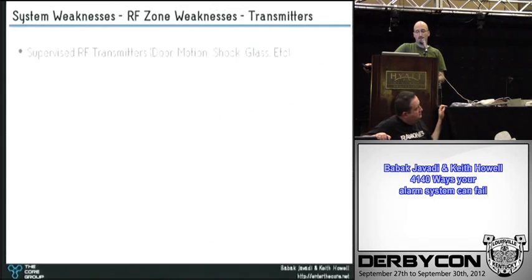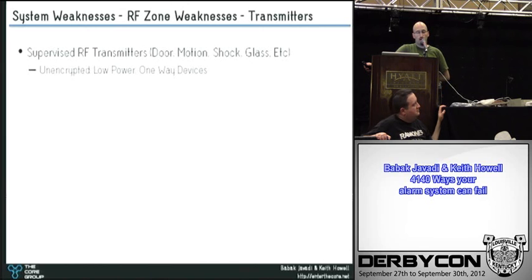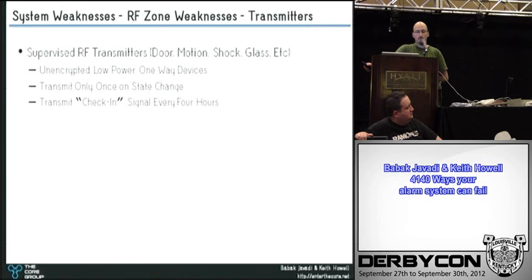RF zone weaknesses, transmitters. There are two kinds of transmitters. Supervised transmitters, such as door sensors, motion sensors, shock, glass, etc. These are unencrypted, low-power, one-way devices. They transmit only once per state change. They transmit a check-in signal every 4 hours. And the panel's default check-in interval is 12 hours. So let me go through what all that means right now.